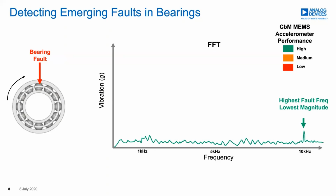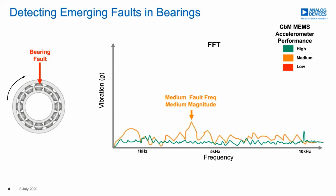Over time, as the fault worsens, the fault frequency modulates down to lower frequencies around 5 kHz or less, and we also see an increase in magnitude. Medium performance vibration sensors can detect these faults, shown in orange. Medium because these sensors are not capable of detecting faults at the earliest point in time due to having smaller bandwidths and higher noise. These sensors are likely to be deployed on less mission-critical assets.